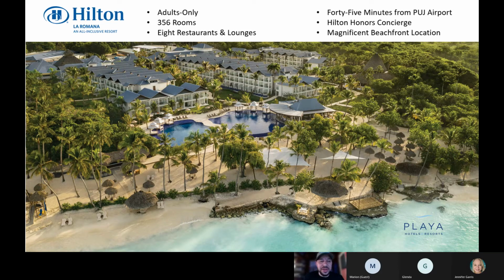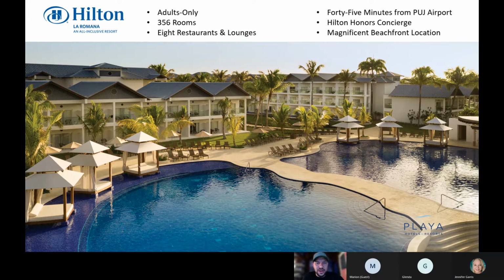Okay. The beach is everything here. We're located in Bahia Hebe and on the most amazing beach in all of the Dominican Republic. There is zero seaweed here at this property. I must stress that. Zero seaweed, almost zero waves. It's very calm surf. You can float in the water all day long, and that's where you'll find me. Here's a look at some of the poolscapes.